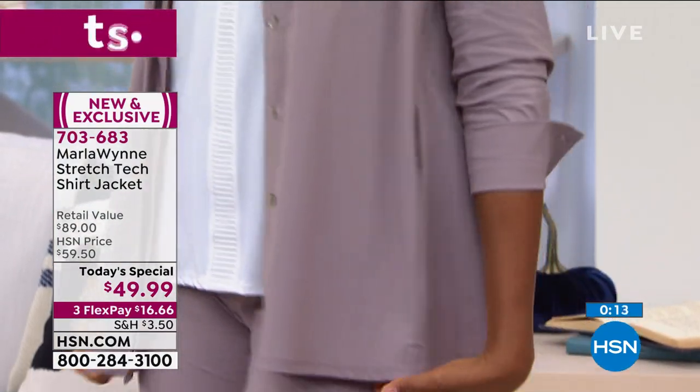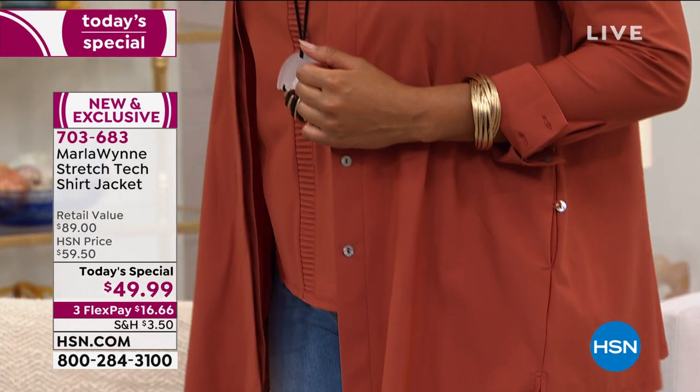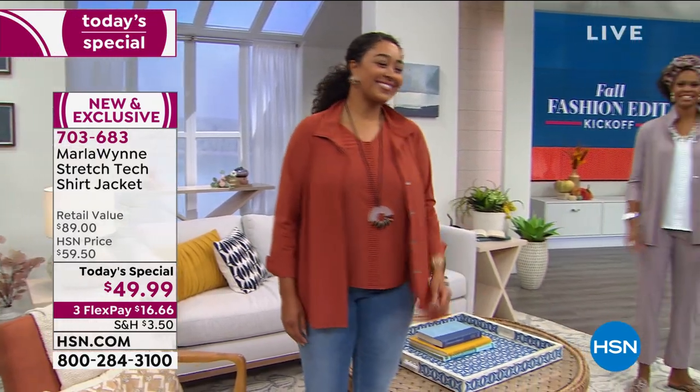Cuffs and collars. But Rita, I just want to say one thing because I know we had to move on. Rita, write to me at info@marlawynne.com and I will sit with my Pantone chips and I will match this stuff back to you. So you can reach me. But not until tomorrow. What did I just say? Marla has such a great relationship.